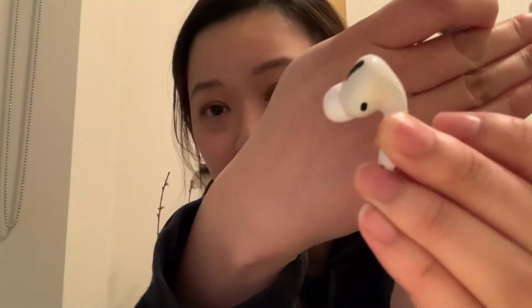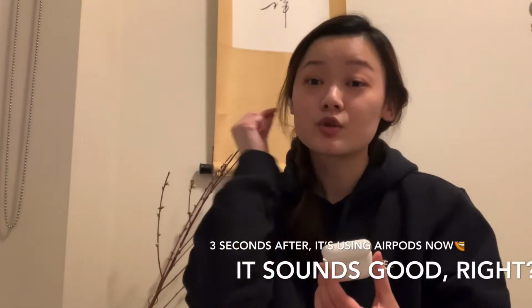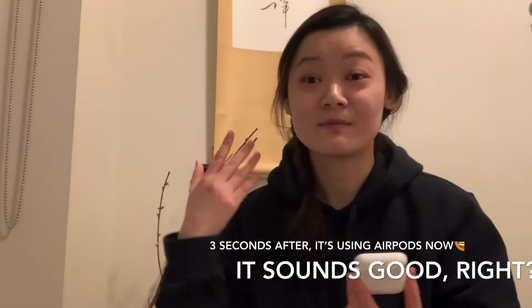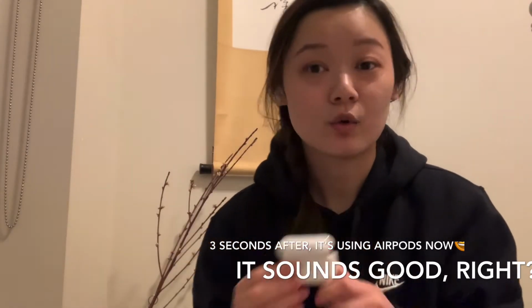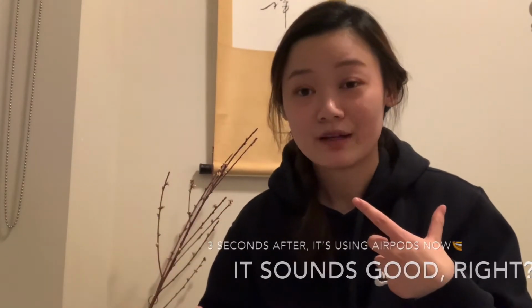And when you're trying to take it out, it comes with 3 tips. So right now I'm using the small tip. I used to use the medium one, but I think the smaller one fits better for me. So when I put it on, sorry, that's the wrong side. Yeah, because I'm opening this side, I have to put it here. You use the same size on the same side. All right, so right now I put it on. After the ding ding, it will let you know it's already connected to your AirPods.